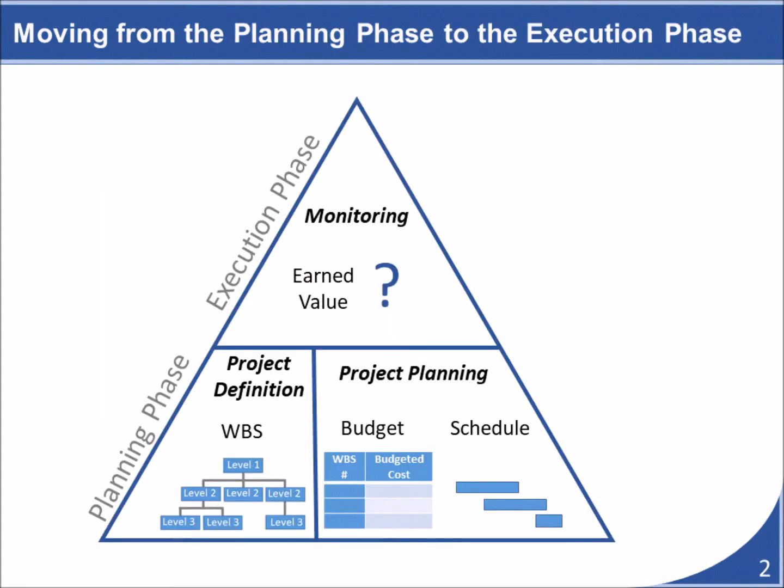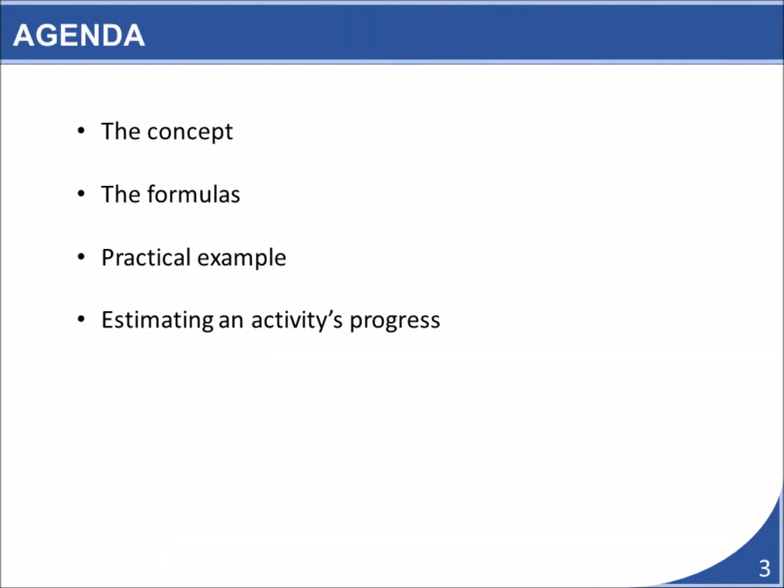So let's get started. Earned value is a structured approach for determining the progress and status of a project based on its performance. It builds upon the work that was done as part of the project's definition and planning phase. In particular, it utilizes the project's WBS, budget, schedule, and work performed to date to provide insight into the project's progress. In this video, I'll examine the concepts behind earned value, introduce each individual formula, and then give an example of how the whole system works. I'll also provide strategies for how to estimate progress on a project when it cannot be determined directly.